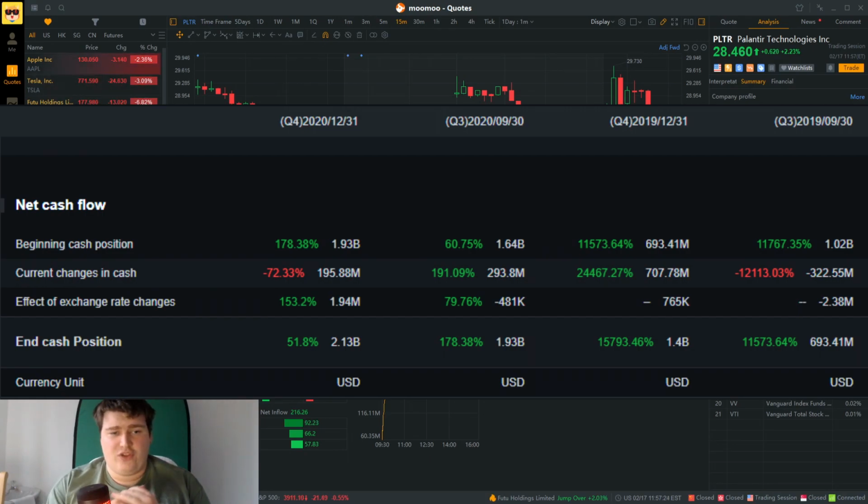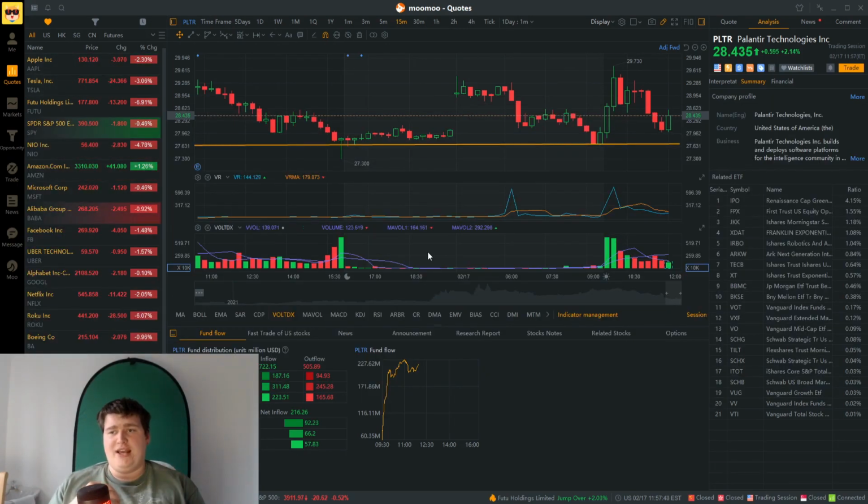So compared to their Q3 cash flow, their Q4 beginning cash has gone up by around $0.3 billion, and their end cash position is currently up by $0.2 billion. So there is a very good sustainable growth trend within this company, and that is why the company keeps raising its value of shares. And I still think this company is undervalued.